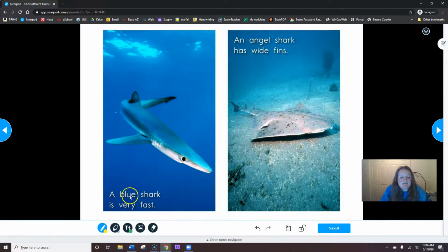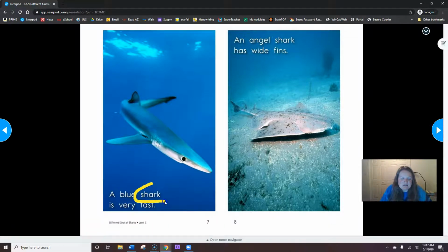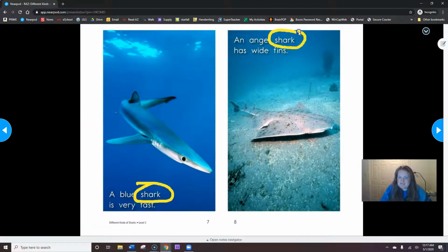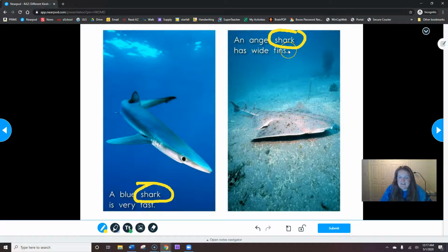Okay, it says a blue, what's this word? Shark. A blue shark is very fast, just like you. A blue shark is very fast. When we go outside, we go very fast. Okay, this one's called an angel shark. You help me find the word shark? An angel. I found it, did you? Shark. An angel shark has wide fins.